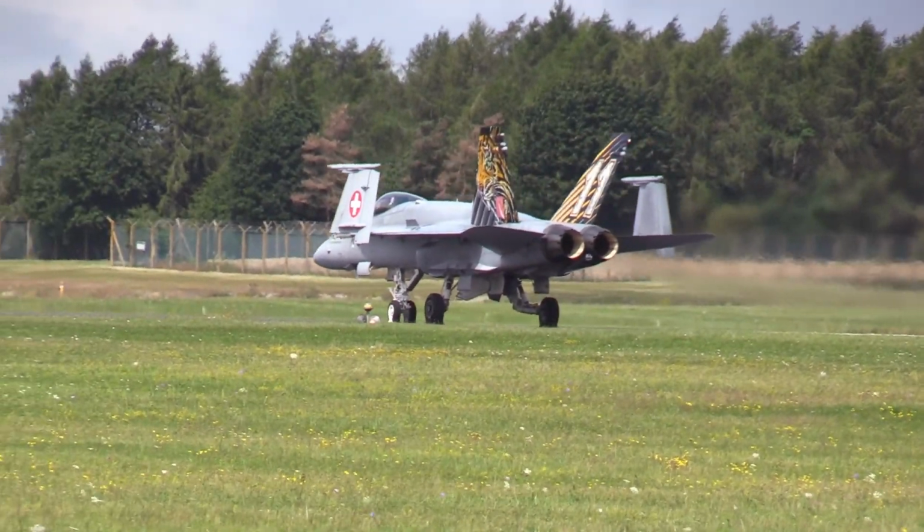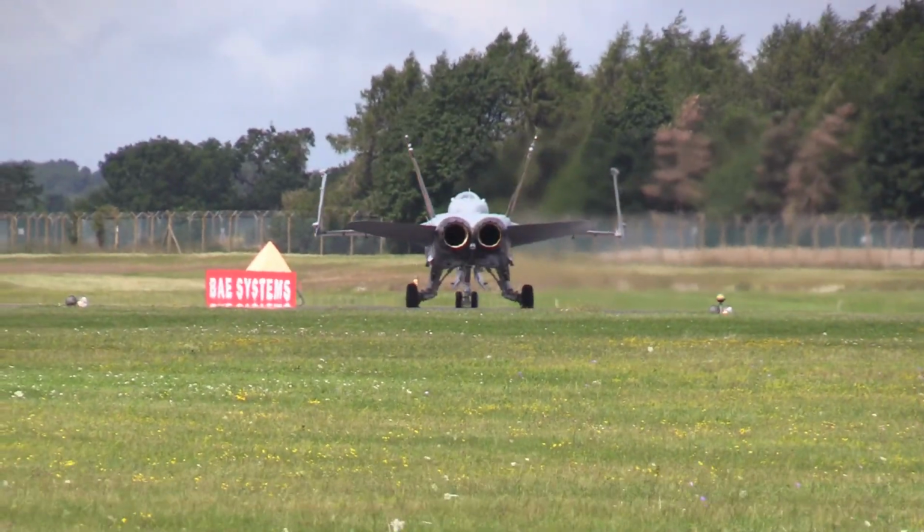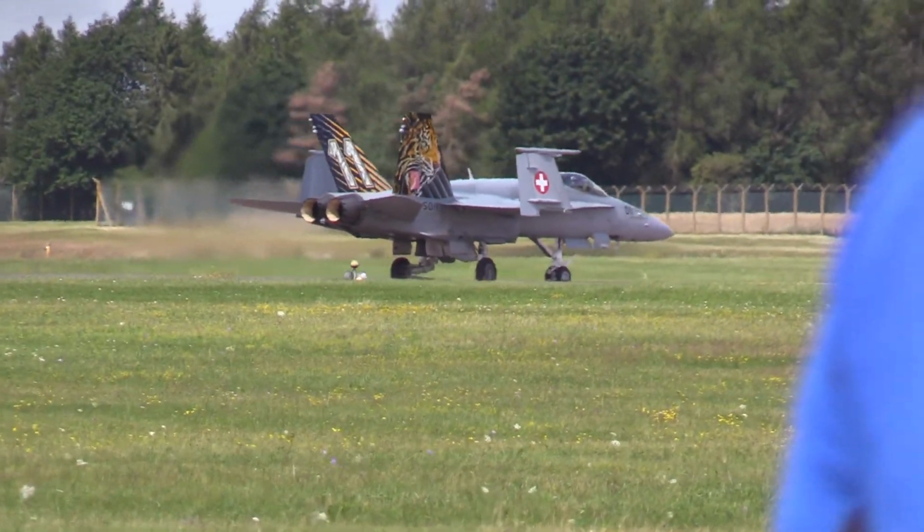Interesting demonstration there as the Hornet rolled out of the aircraft's naval origins, with the wings being folded by Nicolas as he rolled out, and of course a feature.